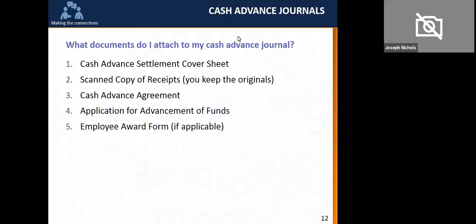The documents that need to be attached to your settlement journal when you get ready to reconcile your cash advance are your cover sheet. You'll also need to scan in your receipts and your cash advance agreement. This is what you attach to the voucher. Your application, and if this is a cash advance to give employees awards for doing a good job and things like that, there's an employee award form that needs to be completed and attached. This form needs to be signed by each employee who is a recipient.